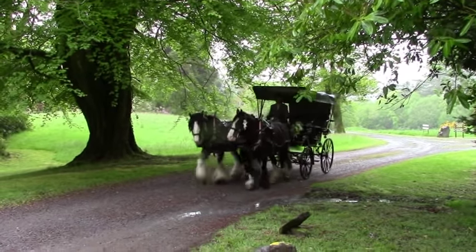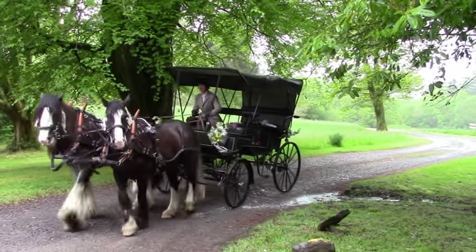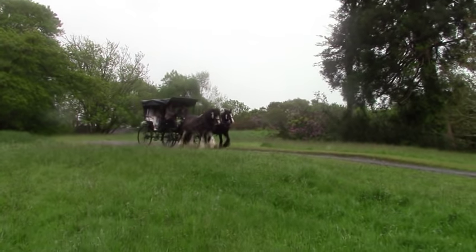Yes, finally we got there to pick up the bride. It really is a beautiful place, but it was a bit soggy by now. Everybody was dripping. Yes. Yeah, including the camera. And the camera woman. Yes, here we come.